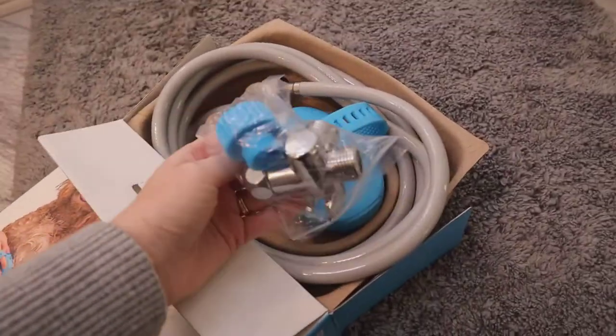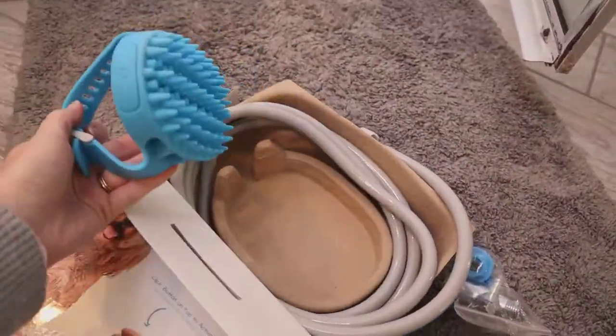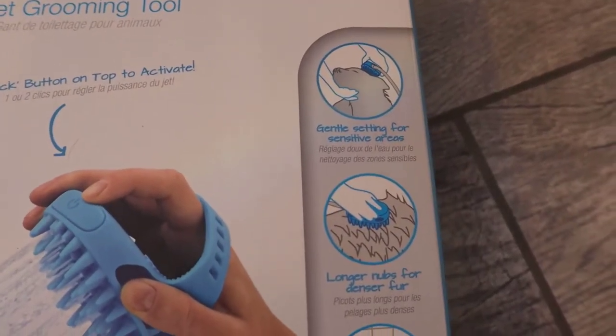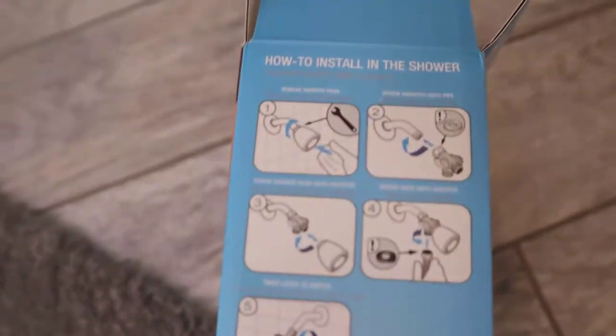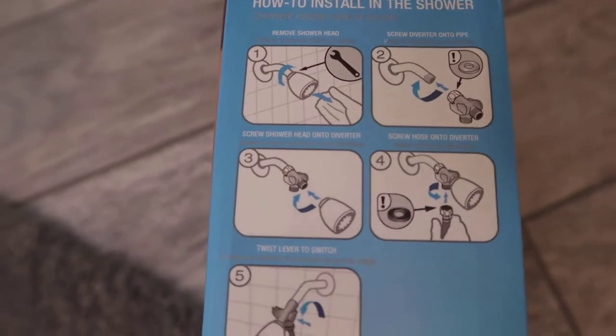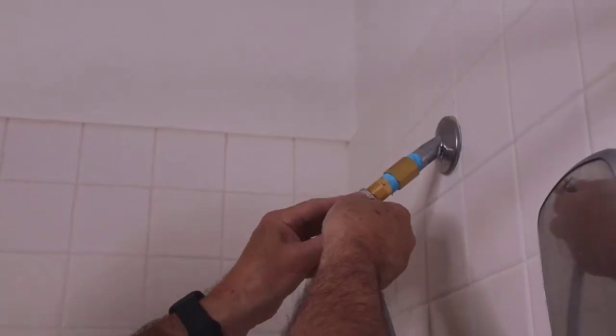Okay, so the Aquapaw system is really cool. It just comes in this little box with the hose and the handle and then the connectors. And you can see here, it's gentle on your dog. It has two streams, and then it has these really quick, easy install instructions. And let me tell you, it is easy.